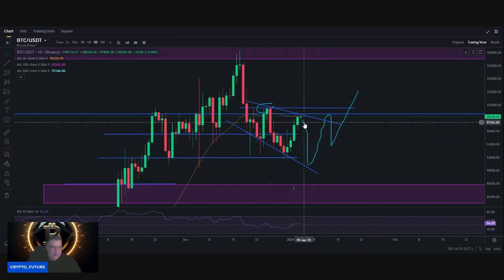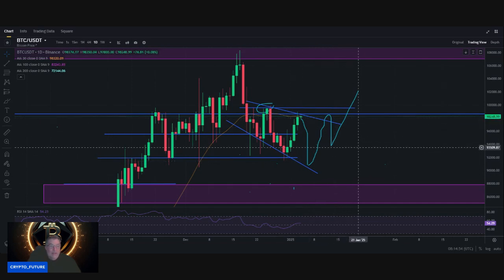90,600-ish, right? So if we get a pullback down to that level, do not be surprised. In fact, it would be bullish if we got that, okay? Rejection off of here, pull back down to 90,600, and then off to the races, breakout, fake out, back inside and up. Now that's probably going to take a good 2 to 3 weeks to play out, right?